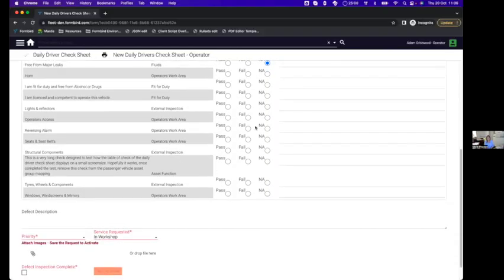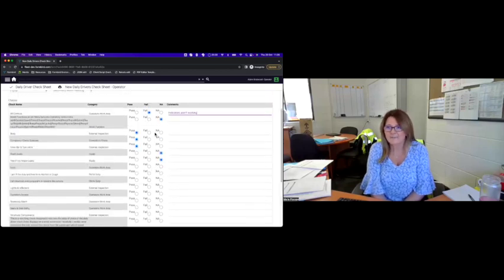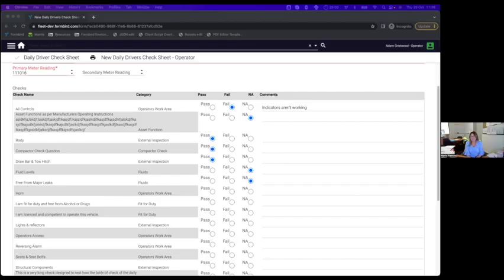Adam, one of the questions we've had from operators is, could the text be a bit larger or darker? Possibly. Because they've just found with tablets, they sometimes can't really see it very well.